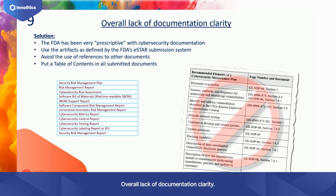Overall lack of documentation clarity. This is a real big problem because I review a lot of submission packages. You see things like this. I've changed the name so nobody is identified, but this is actually a real table that came out of a real submission. One document, supposed to be a risk management document, and they had nothing but pointers off to other documents that humorously weren't included in the submission, by the way. So it wasn't even like it's going to be massively inconvenient. No, it was pure impossible to tell what you're saying.